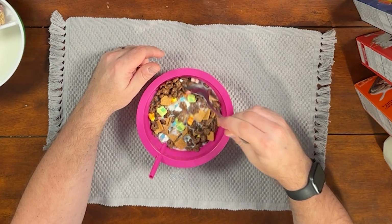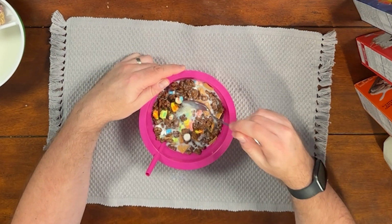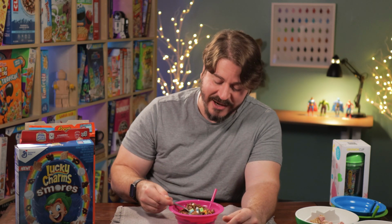All right, now let's stir it up to see if we can give it a little while to become chocolatey, marshmallowy, Grammy type of taste. Let me just eat a couple bites because this looks so good to me. I don't want to wait to try the accessory. Let me just eat some cereal while we're waiting. This stuff is so good. It legitimately has like a fire-roasted marshmallow taste to it. I know that's not possible. These are just the regular Lucky Charms marshmallows, but it tastes like s'mores.